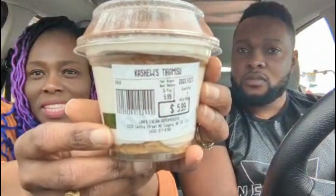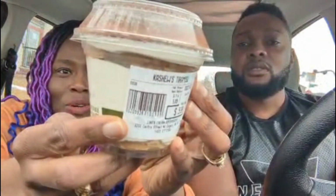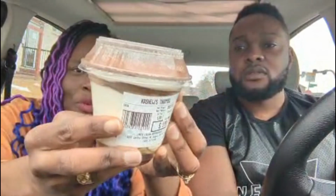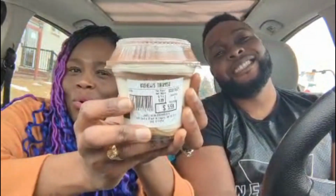So guys, oh, this is exciting. We got cashew tiramisu. So what is a tiramisu anyways? I don't know. I think it's a dessert. This says creamy dessert with espresso and Italian masala wine. Wine. So I know something in there. Yes, wine. We're gonna leave that one there.